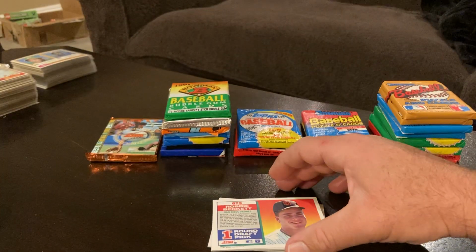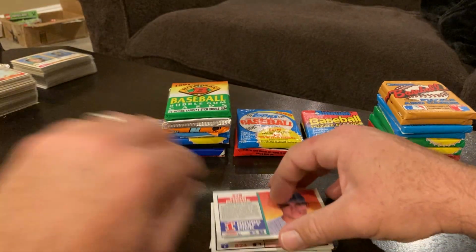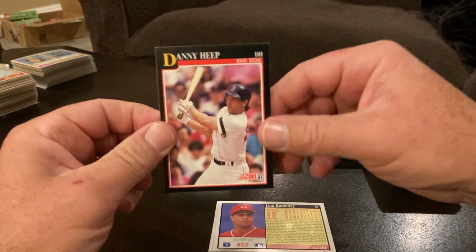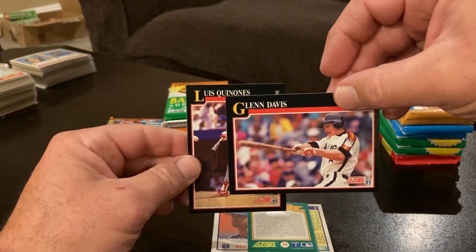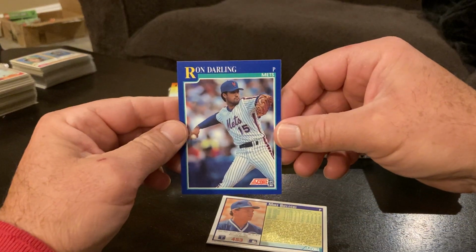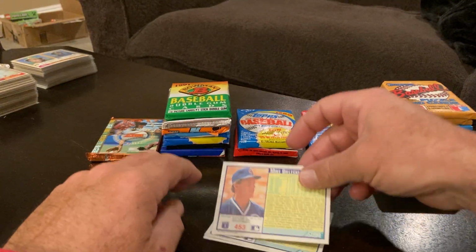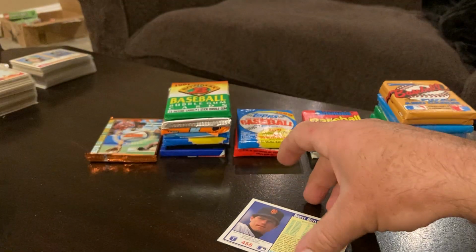Aaron Holbert. Robbie Beckett. Todd Ritchie. Mark Grant. Danny Heap. Luis Quinones. I always seem to pull him out of packs. And Glenn Davis. Ron Darling. Mike Balecki. Ken Howell. And Brett Butler.